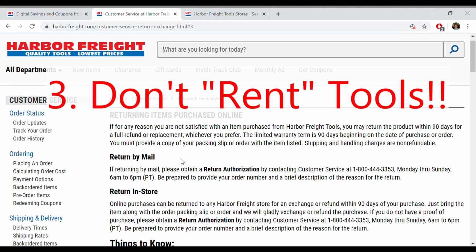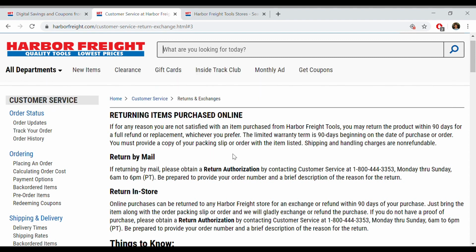Now, Harbor Freight has a great return policy, and they offer great prices, but people that do the tool rental where they buy it and then use it and return it, that can have the potential to mess it up for the rest of us. That might make them change their return policy or raise prices. So really, it's just not cool. Don't try to rent tools from Harbor Freight.